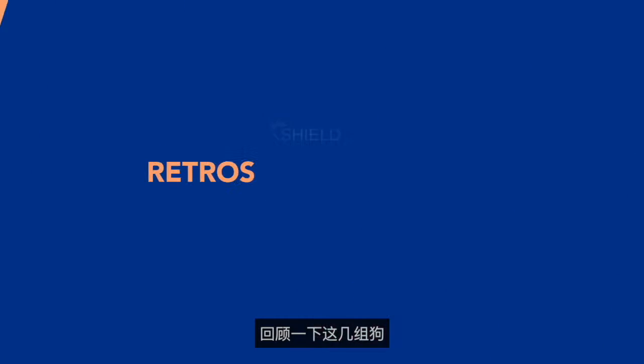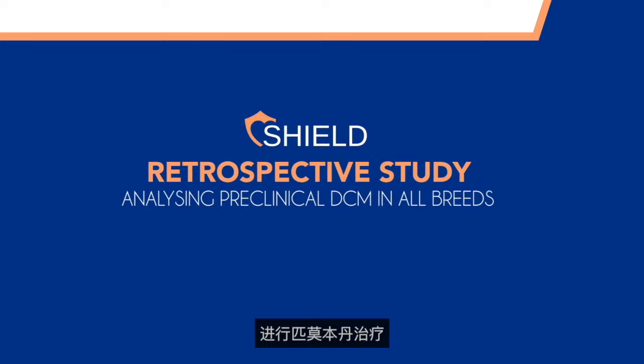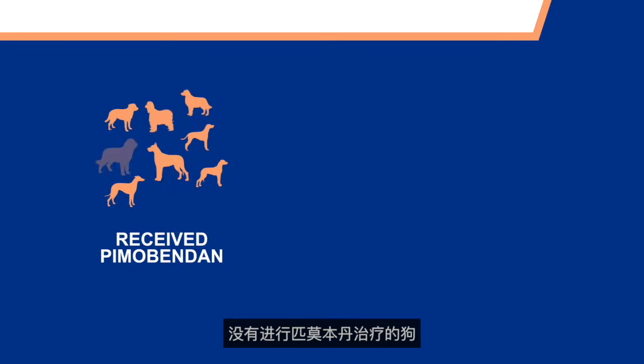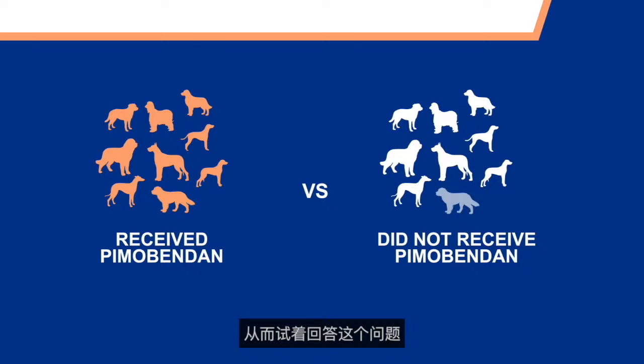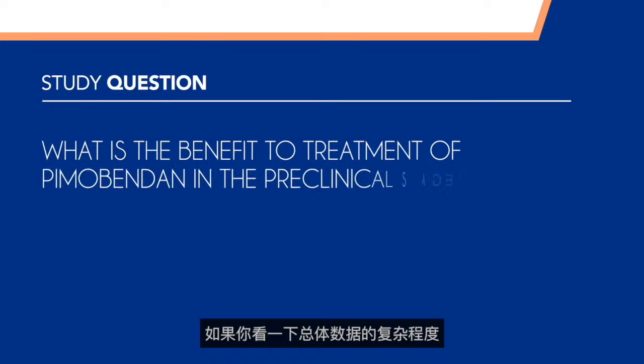Two different breeds, but everybody wants to know, what if it is Golden Retriever or German Shepherd or Dalmatian? And we can't do all those studies. And so maybe what we could do is look back at the group of dogs retrospectively and identify a group of dogs that got pimobendan in the occult stage versus a matched group of dogs that did not get pimobendan, and try to answer the question whether or not overall there is benefit to pimobendan in the preclinical stage if you look at a large mixed population.